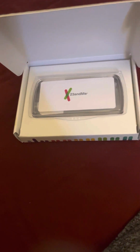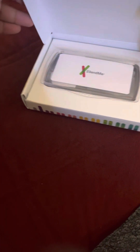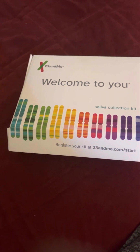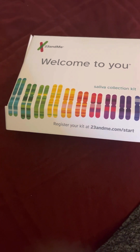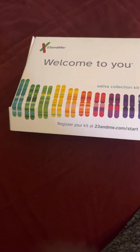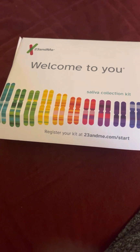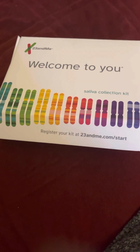Before, when it's the regular price, it's around 108. So you save around $30. But the offer is only going to be until June 19th. Yeah, thanks to Father's Day, it was 20% off, and I decided to buy one.